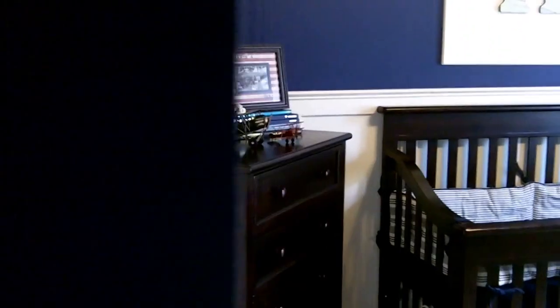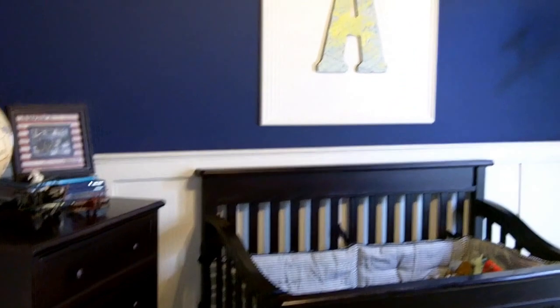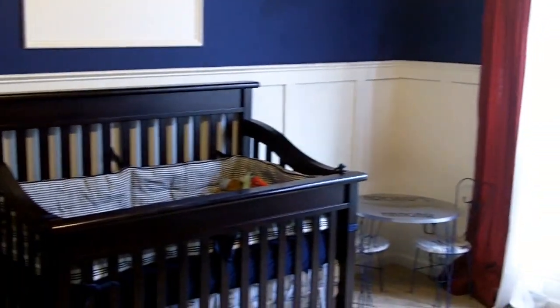When you first walk in, the first thing you see are his dad's flight patches. And we did this board and batten treatment on his walls, as well as a couple of these frame outs, just to highlight some of the things that we wanted to showcase in his nursery. I'll do just a quick overview here.